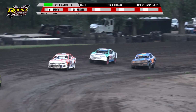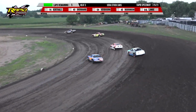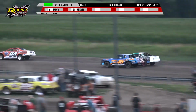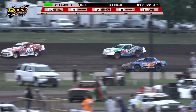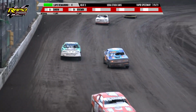Roger Verdorn makes his way up into the third position as Cordles continues to lead. Dustin Gulbranson working on Al Lang for the fourth and final spot into the redraw. Gulbranson is there in that blue and orange 45. Lang will battle back on the top side. Al Lang up top, Dustin Gulbranson down low. They're side by side for fourth position. Gulbranson will slide up in front of Lang for that fourth spot.